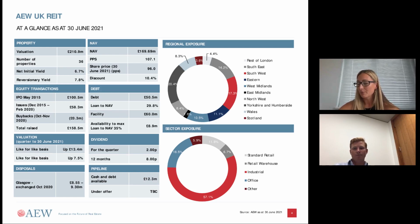Very quickly on the pie chart on the bottom right of that page, I mentioned earlier that we have chosen to have our largest weighting in the industrial sector, and you can see from that chart that we are currently around 57% in industrial. That will reduce slightly with the sale of those 2 assets, but it has served us very well in terms of performance in the last year or so. Likewise, our very low retail weighting has also been very beneficial to performance, which you'll see as we come on to performance slides. Moving on to the next slide, please.